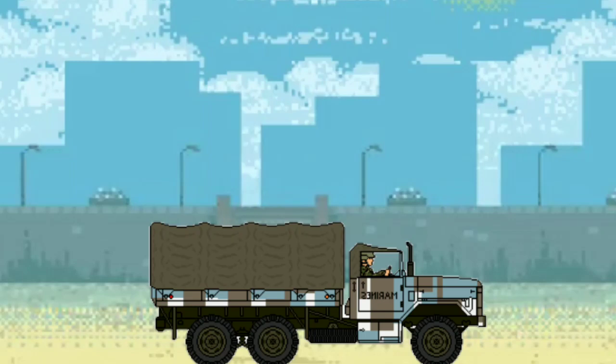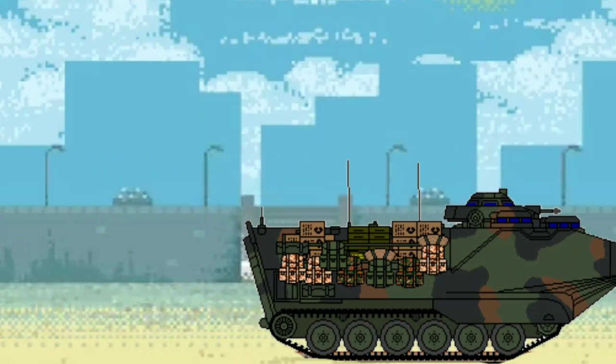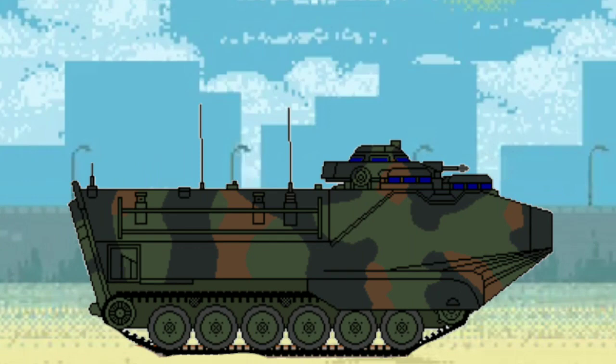Marine Corps. The KAAV-7A1. The KAAV-7A1 is an amphibious vehicle based on the AAV-7A1 by Samsung Techwing and BAE Systems. It was developed and manufactured in South Korea. The KAAV-7A1 is a fully tracked amphibious landing vehicle and is the current amphibious troop transport of the Philippine Marine Corps. It has a crew of 3 plus 21 fully equipped soldiers.